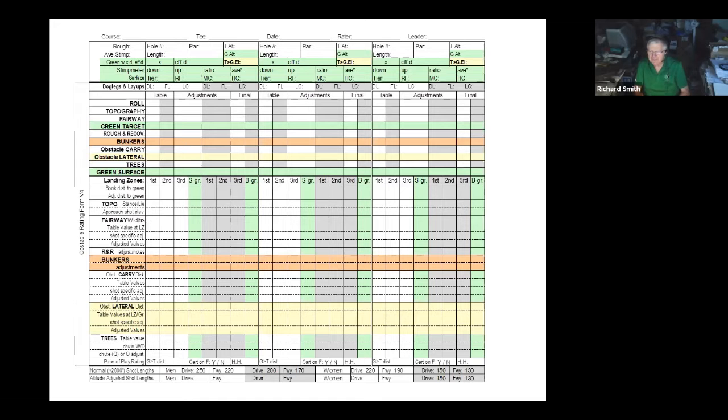Okay, so here's the form. There's 3 columns of data. This might be used for hole number 1, hole number 2, number 3. Then you'd flip it over. We print them double-sided. 4, 5, 6 would be on the back of this piece of paper, and then you'd go on from there. So throughout the presentation, I'm going to just be using this section because it's adjacent to the column that identifies what each of these rows represent.